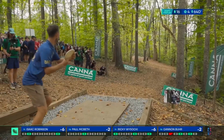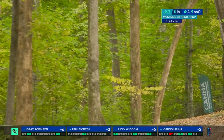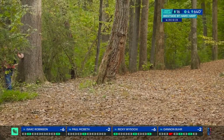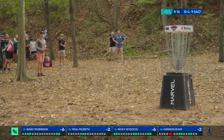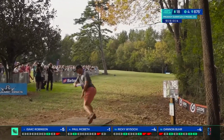Tied with Ricky through 15 holes, Ricky would be the one to make a bogey mistake. A terrible tree kick would result in a bogey save for Ricky. Robinson now had a chance to take a 2-shot lead with this putt. They're as high as you can throw high. Isaac for 2 shots. A close putt, Robinson was still in the lead.